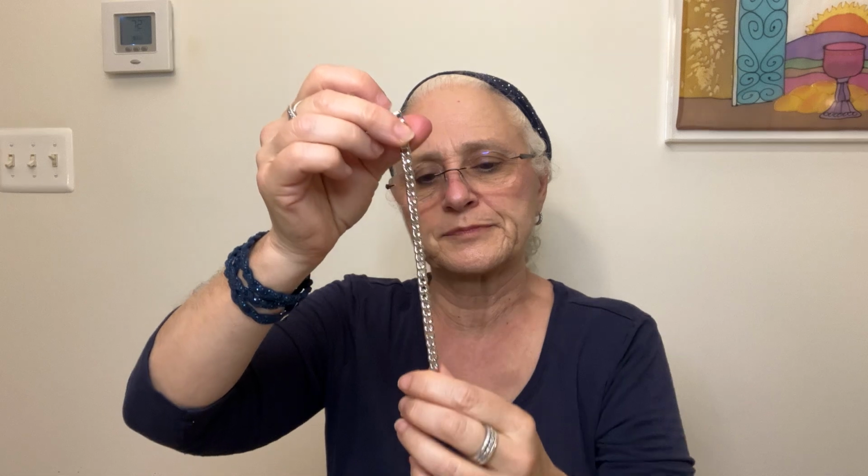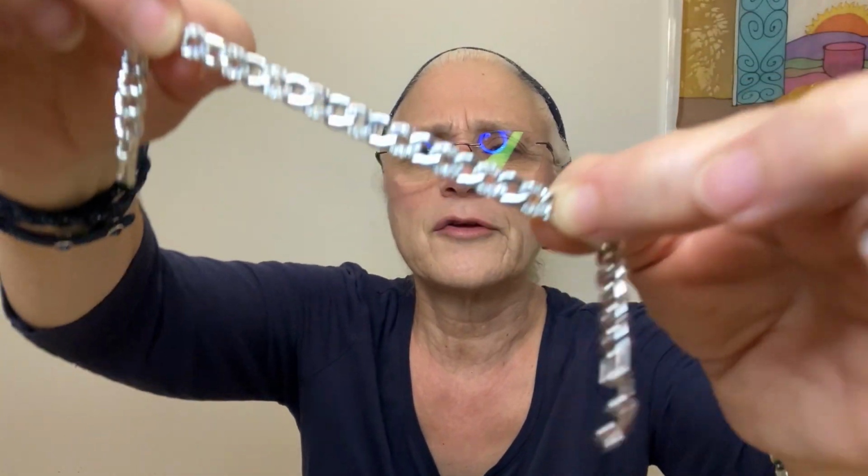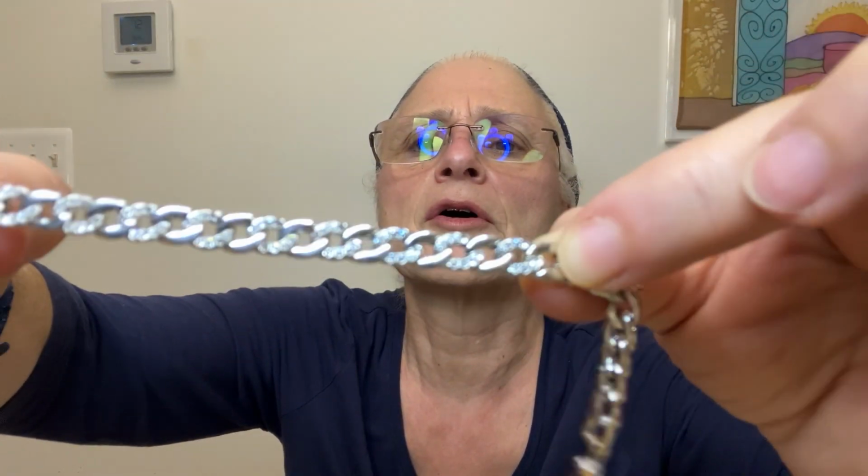And then the whole top of the bracelet, oops, a little twisted in here somehow. I need to take that off and untwist it. I got it somehow twisted around. All right, so that whole top. So basically from here to here, that section, every other link is covered in sparkle, which someday I will get a new phone which will focus better.